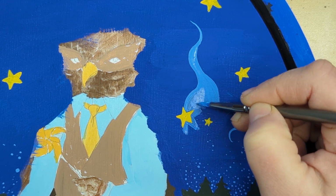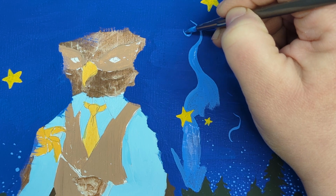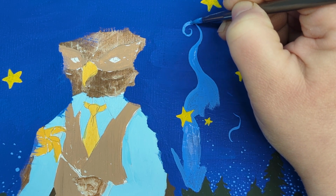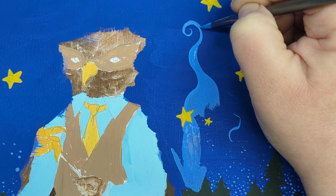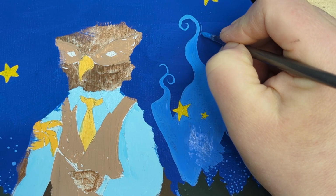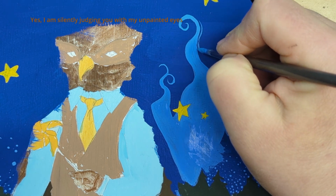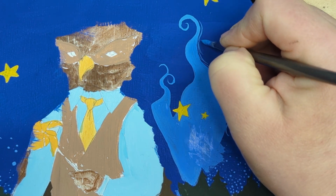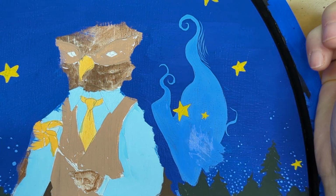So here I am putting in very graphic lines and shapes, and the owl is just judging me with his eyes constantly as I'm trying to paint, but that's fine. That's my fault for not working on him sooner. Oh my goodness. Okay, I had to pause briefly there because I couldn't stop laughing.